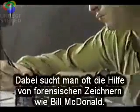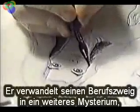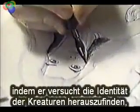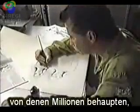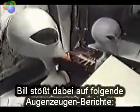An all-too-common sight in our society is policemen arriving at the scene of a crime, trying to determine what happened. Often they call on forensic artists like Bill McDonald for help. Recently, Bill turned his artistry to another mystery, determining the identity of the alien creatures that millions believe walk this planet. First, he sifted through the eyewitness descriptions.